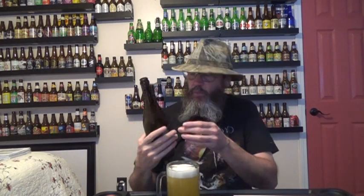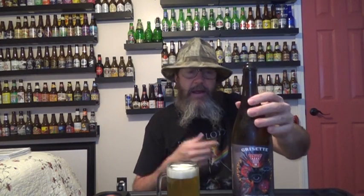Because this is a batch 1, and of course they don't make it anymore. I got this at a liquor store down there in Murfreesboro. It was the last bottle they had. Didn't really pay attention to batch 1 or 2. It was just a Yazoo beer and I wanted to try it.